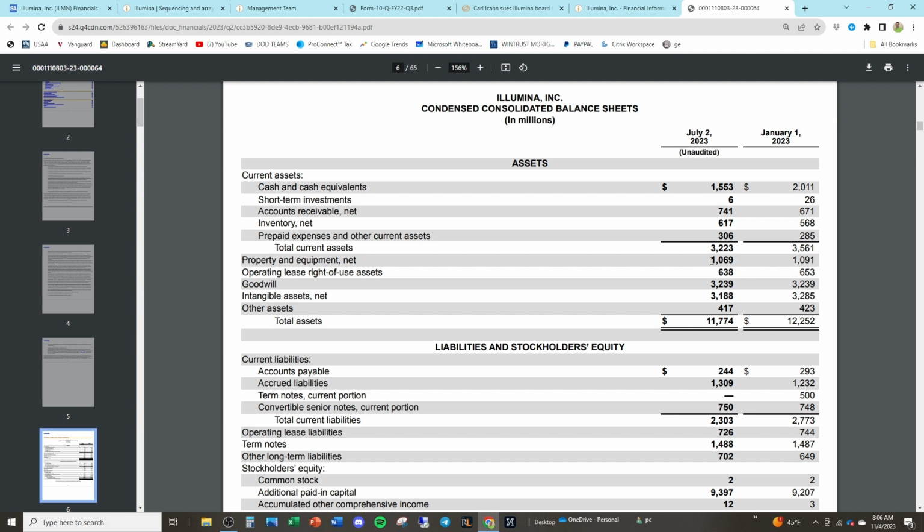Let's look at long-term assets. Property, plant, and equipment, really nothing there. We saw in stock analysis they're not really buying a lot. Goodwill, they still have $3.2 billion of goodwill. Before this number was 7-something billion.